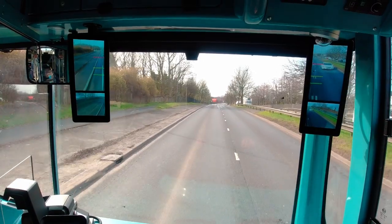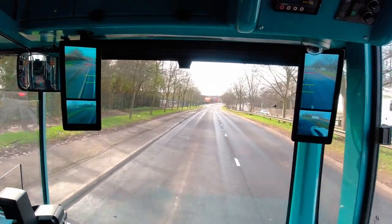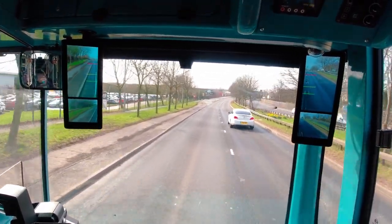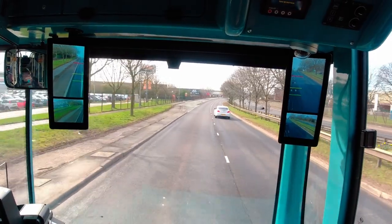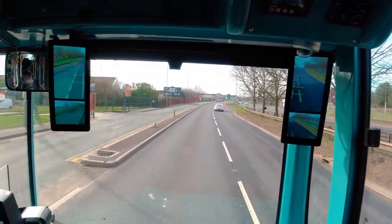Okay, so just a quick look in the cab area, and as you can see, the two monitors right ahead are your wing mirrors. This is the view that a driver does see on a daily basis when driving a vehicle of this type. And as you can see, you've still got quite a lot of view of the road. Nothing's restricted, in my opinion.